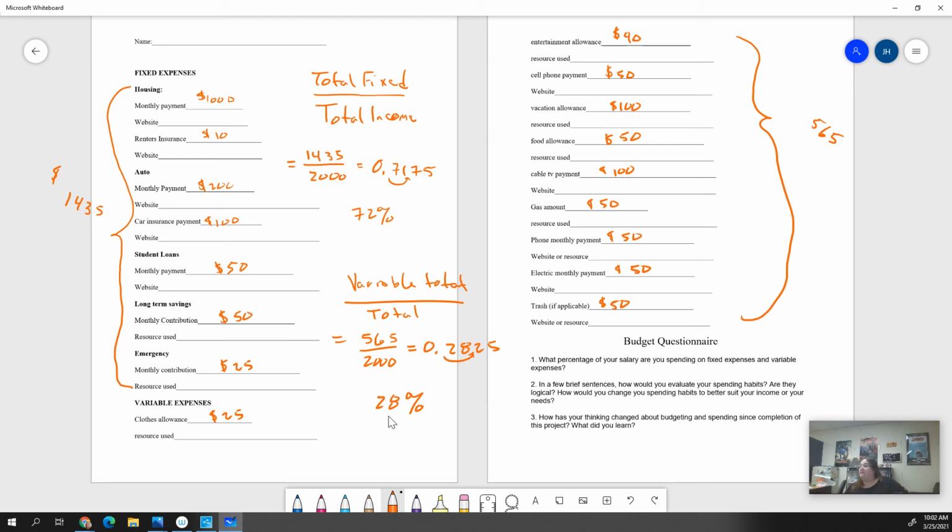So once you complete that, here's what you have to turn in. You have to turn in this sheet, right, with all of your expenses and the information about where you found those numbers. Then I need your total fixed and your total variable, and those percentages that they're asking for. And then you're going to answer all of these questions on a separate sheet. You're going to do your budget questionnaire. Do not shortchange me in your answers, right? Actually think them out. Be smart in your answers. That will be all that you have to turn in to me. And then you get your 100 points and your grade goes up and you'll be like, yay, right?